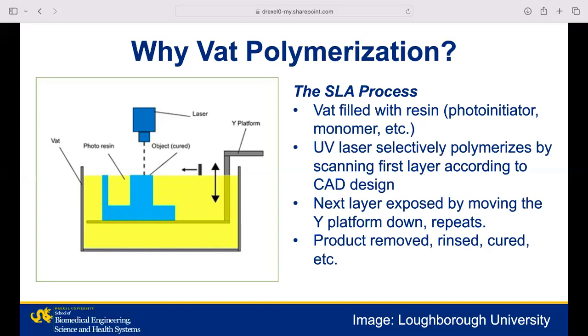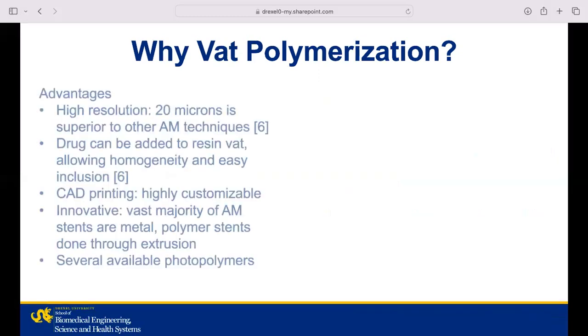Once that layer is complete, the platform holding that layer moves down, allowing more resin to collect on the top, forming a second layer, and then photopolymerization continues. Basically, the first layer that's formed stays on the platform, and the last layer ends up being the highest one in the vat. Once all the layers are complete, the finished product is removed, rinsed, cured, and any post-processing can take place. So again, why vat polymerization?